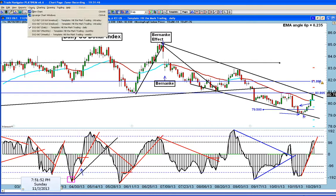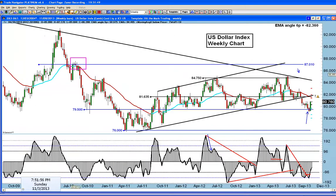Let's go look at the weekly chart. And the weekly chart shows that we've got, what is this, 81.60 area for our 34 EMA touch, and touch of this channel line. Normally the way these things work, you break down, you come up and retest, and then price has to decide, am I going to go back down or am I going to jump back into the channel? Once we jump back into the channel, I'm telling you, we're going to run now to 84.75.